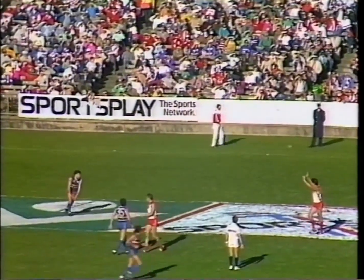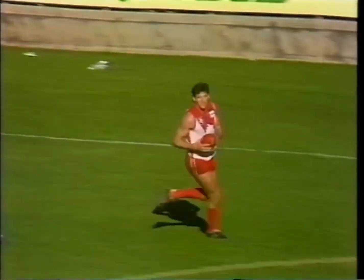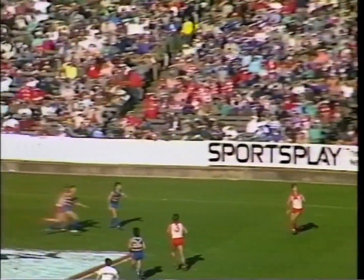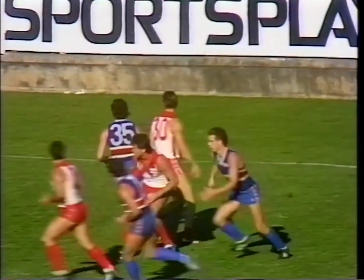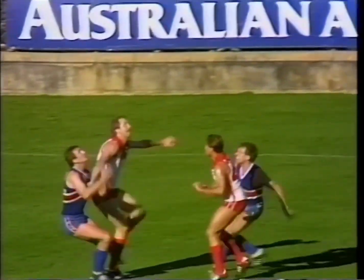Still about 3 kicks to goal from there. Goes long, good distance. Rance outnumbered 3-1, and over the top of him, Coleman marks. Great to see this guy come back, Bernie. He had a bad knee injury a couple of years ago, and he's doing it well for the Swans, holding the ruck together, kicks it towards the wing. Dennis Carroll takes the mark. Play on. The Swans playing 1960s football. They need to get more handball moving.